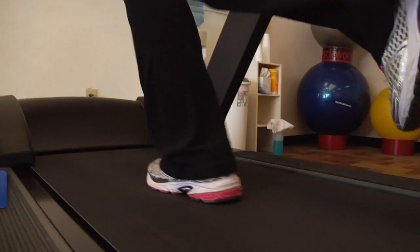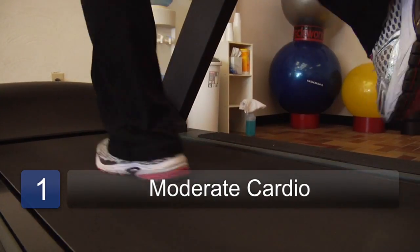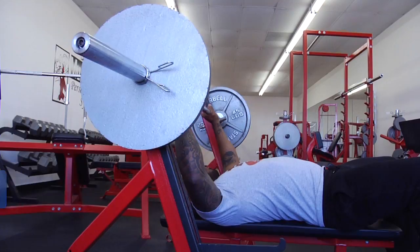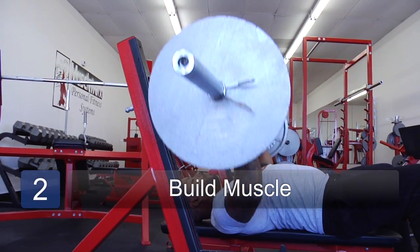You can lose scale weight by doing cardio. What you want to make sure is that you've got moderate cardio. Cardiovascular is really to open up the highways, the bloodstream, to deliver nutrients to your muscles. Remember, muscle is your metabolic tissue. The more muscle you have, the more fat you're going to burn through and the more successful your fat loss program is going to be.